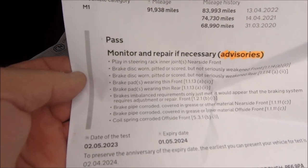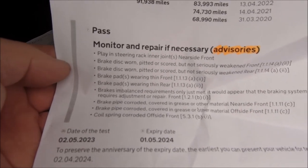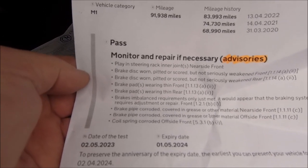So top line there is play in the steering rack joint. Now it's had that on the last couple of MOTs as well, so I might have a look at that, but it's not serious, it's just a little bit of play. He did show me, it's really nothing.